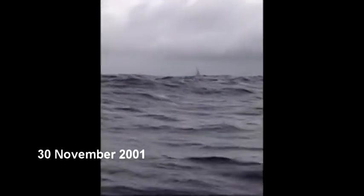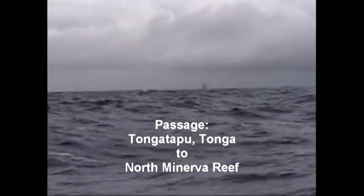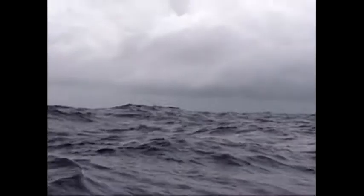Dominic's going to be 13 soon, less than a month. Last day of November. We left Nuku'alofa about 3 o'clock yesterday afternoon, with about 150 miles left today, currently about 2 o'clock in the afternoon, to North Minerva Reef. And we left with Chris on Desiderata.